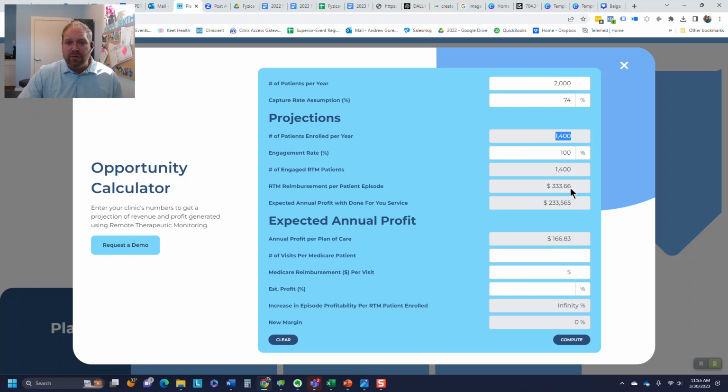We generated, this was again based on 40 minutes of monitoring time per patient per month, we generated an extra $333.66 per plan of care. Okay, so the expected annual profit with a done-for-you service, meaning we did it all for you, is $233.56 that you gained, right? Which is pretty powerful stuff.